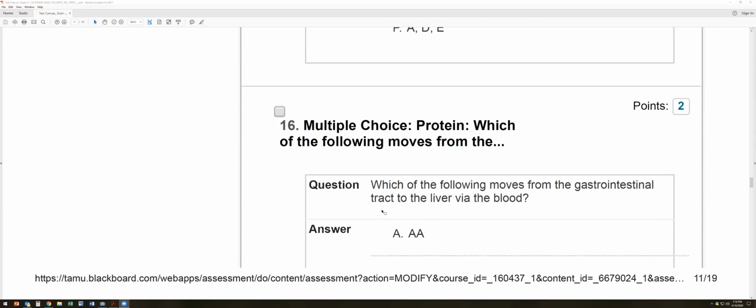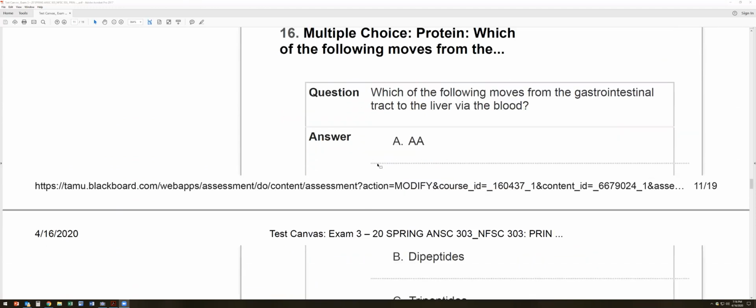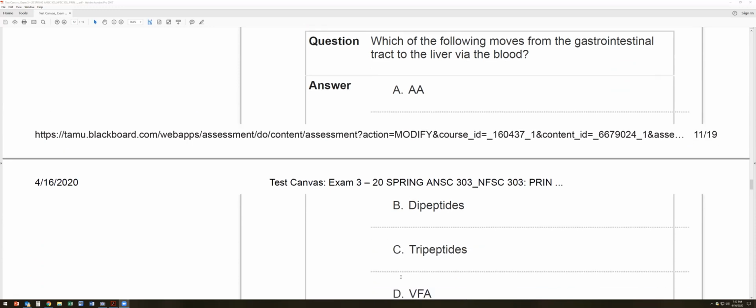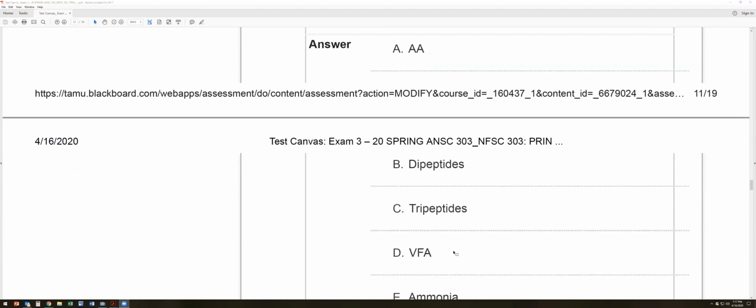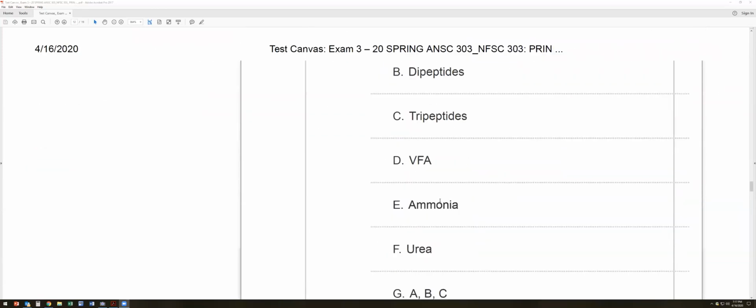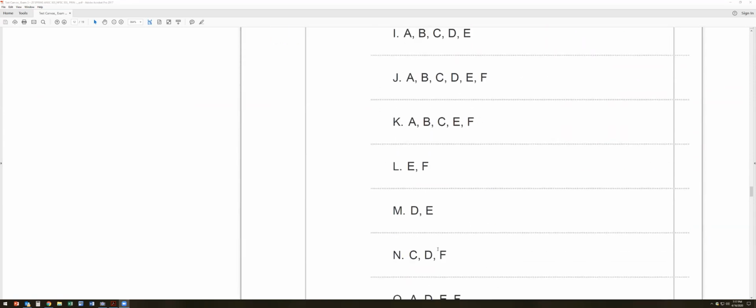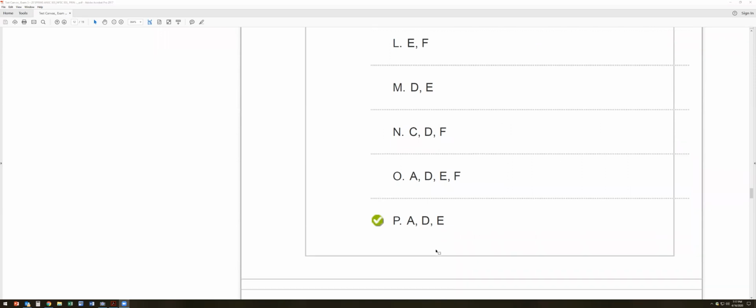Which of the following moves from the gastrointestinal tract to the liver via the blood? The gastrointestinal tract is the whole deal: the rumen, the stomach, the small intestine, large intestine. So amino acids, but not dipeptides or tripeptides, because they're going to be cleaved in the enterocyte into amino acids. VFAs go from the gastrointestinal tract to the liver. So A and D, and ammonia, A, D, and E. Like the fat soluble vitamins. Is it a choice? Yes, good job.